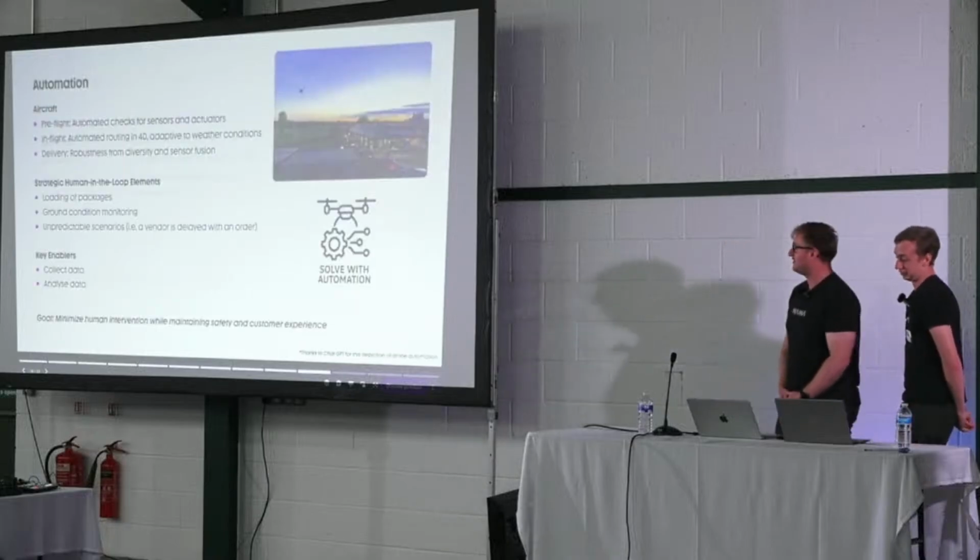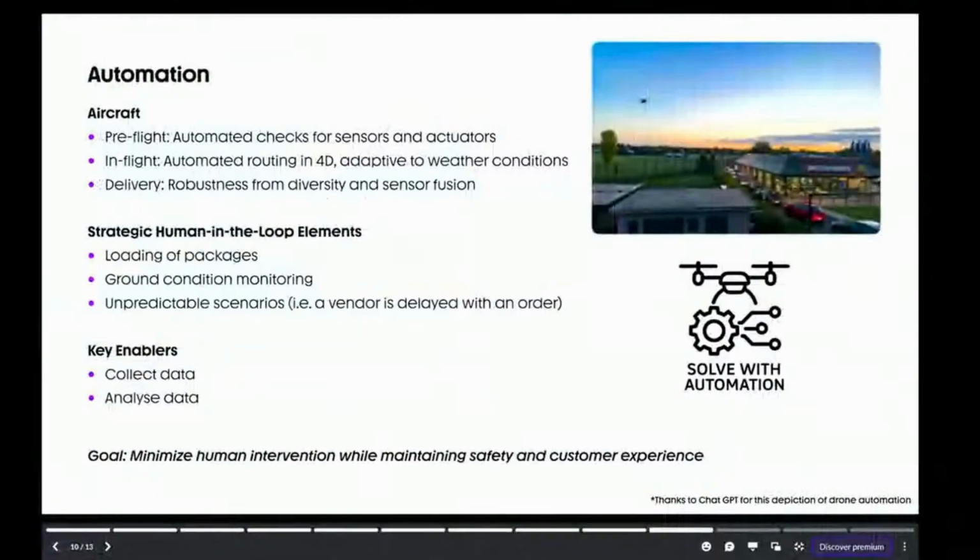So a little bit about automation. I'm not going to go into too much detail, so we have a bit of time for questions as well. But there's lots of stuff that we do with automation when it comes to pre-flight checks. One of the requirements is obviously that we have no single point of failure, but that means you also can't take off with latent failures. So we have to have lots of automated checks on board the aircraft to make sure all the systems are go before flight.